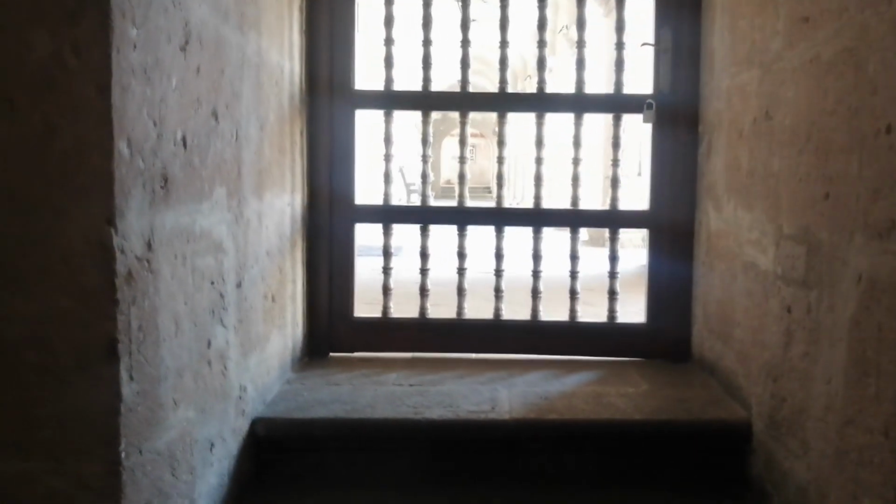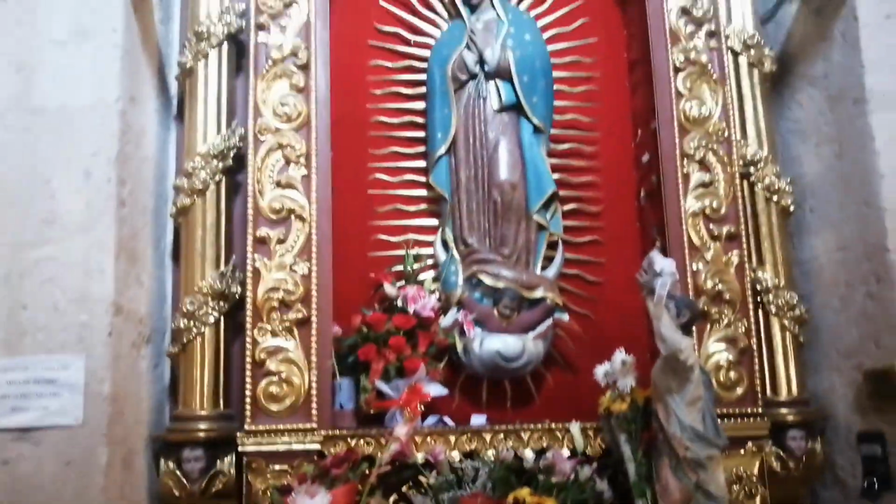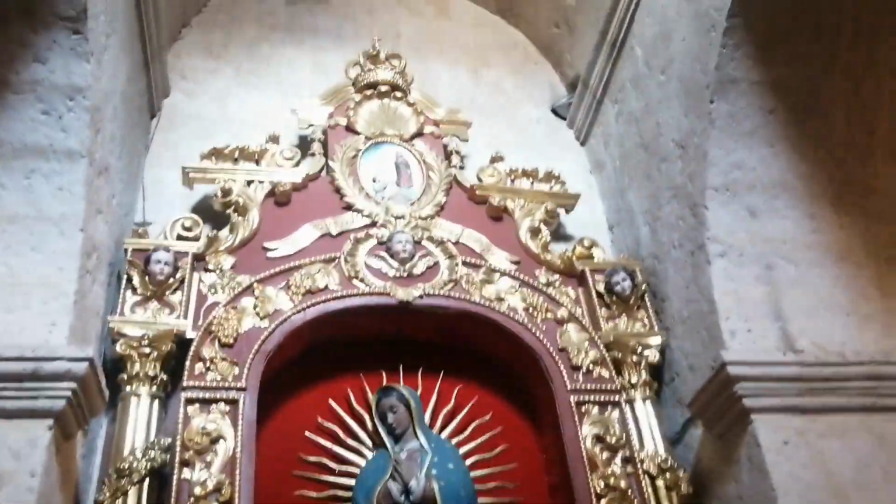For me, it was so interesting to visit the cathedral, for example, the San Francisco Cathedral, which was beautiful as you can see in the images. And also I visited two more churches, especially the main one that is located at the main square.